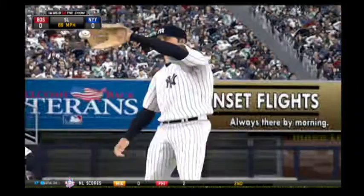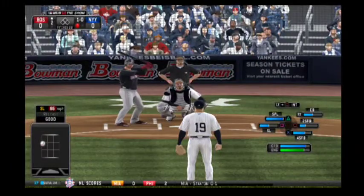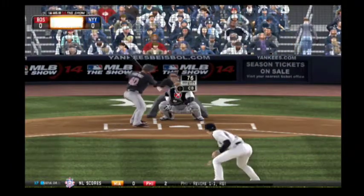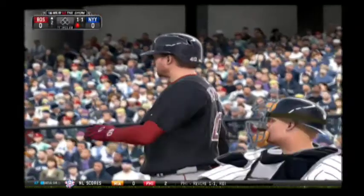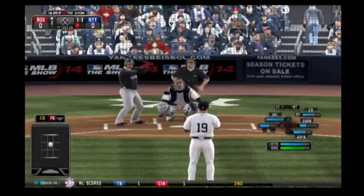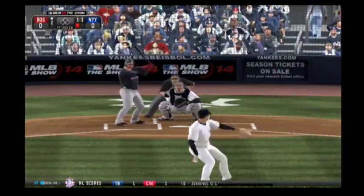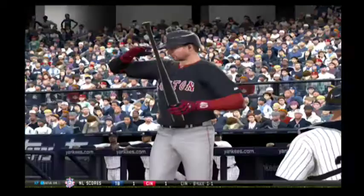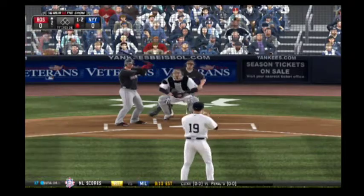Here's a slider to start things out, looked at for ball 1. Yeah, and coming right off of that strikeout, he's got to be thinking he should be ahead of this next guy. That's a tough way to fall behind. And this one's hit on the ground, but foul. So the count will stay put at 1-2.